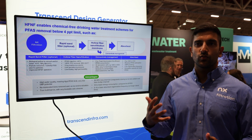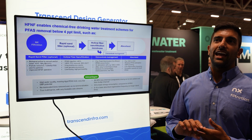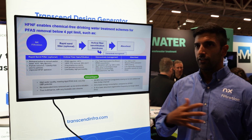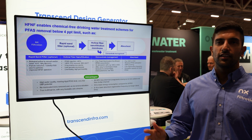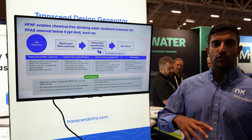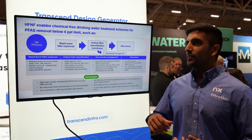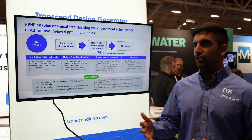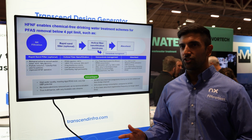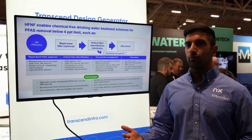it will do this while operating at about 3 to 6 times lower energy consumption and 90% lower chemical consumption than your standard UF and RO based membrane solutions. Another thing that's really great about it is that when it's used upstream of an absorbent such as GAC or ion exchange, it allows you to increase the regeneration or stand time of the absorbent by about 5 to 10 times, depending on the application, because you're now feeding it this high-quality nanofiltered permeate water.